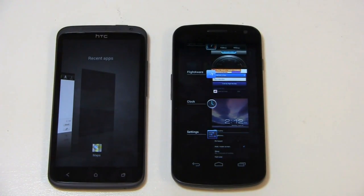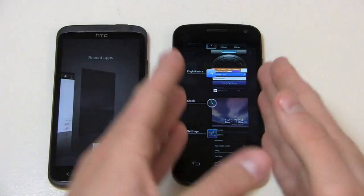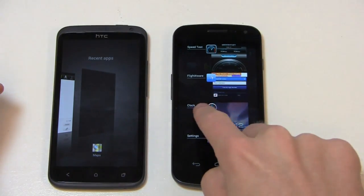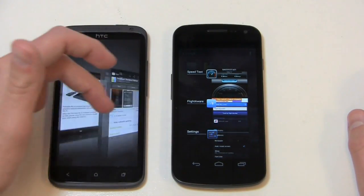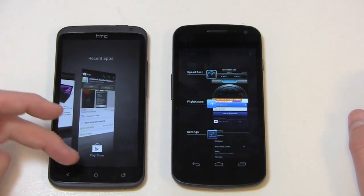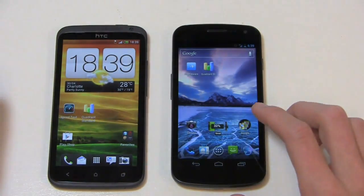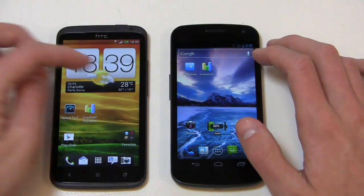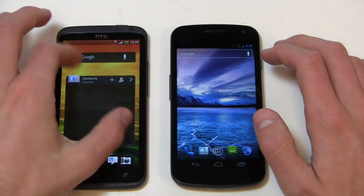Taking a look at recent applications on both of these devices, this is where you can see obviously what's running on your device, but you can really see the customization differences on HTC's version versus stock Ice Cream Sandwich. So I can scroll through and see the ones that I like here, and when I want to get rid of one, just swipe and remove it out of the list. Same idea over here, where you can swipe through and then remove them as you want to get rid of them, but obviously you can see the HTC customizations on the One X versus the stock look on the Galaxy Nexus.